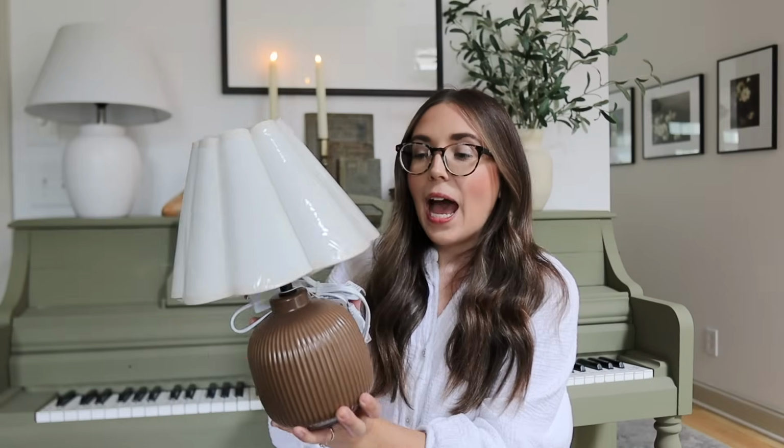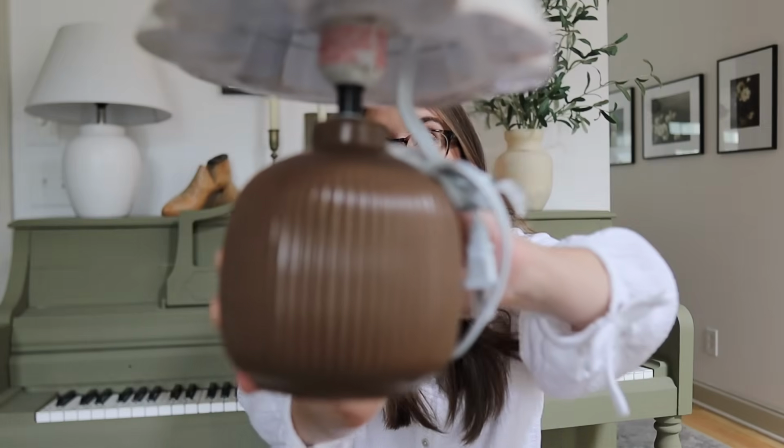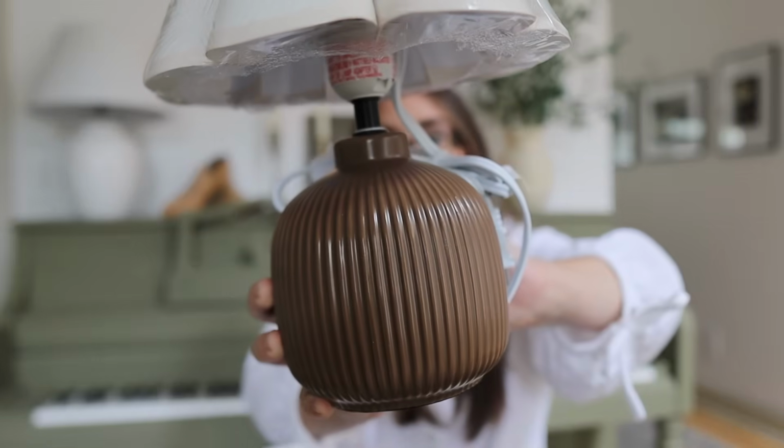I haven't taken the little plastic wrap off the top yet because unfortunately mine came with a little crack in it. It's very subtle. I could probably glue it, but I think I'm just gonna go ahead and exchange it for a new one. So I wanted to show it to y'all though. It is such a pretty deep dark brown color.